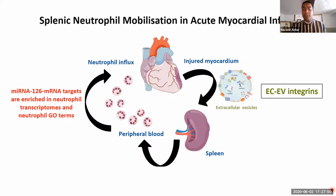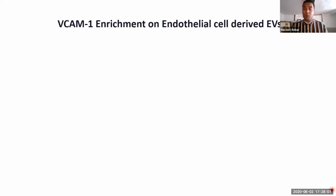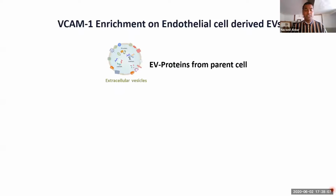But EVs also carry protein on their surface from their parent cell, and endothelial cell integrins are well described. So I wanted to determine whether we could detect endothelial cell integrins and whether they were enriched following myocardial infarction. So endothelial cell integrins such as CD31, ICAM, VCAM1 are expressed in some endothelial cells constitutively, but also expressed following activation in response to injury and inflammatory proteins.